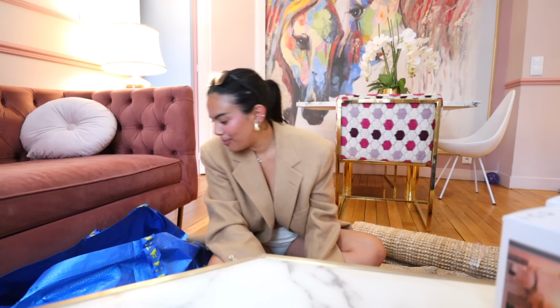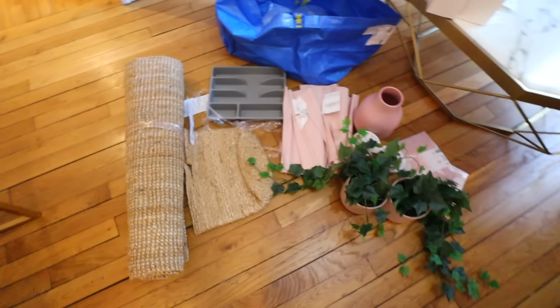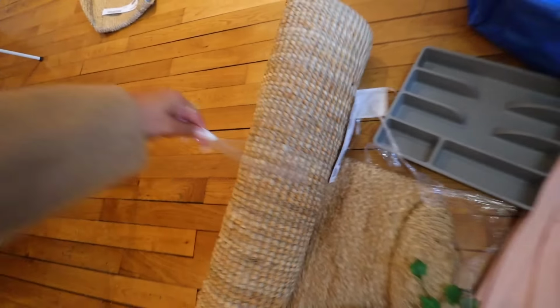And it's fake plants because I can't keep plants alive for the life of me. But that's everything that I got at IKEA. Let's put everything around the apartment. I want to start out with this so Blue can jump on the bed.